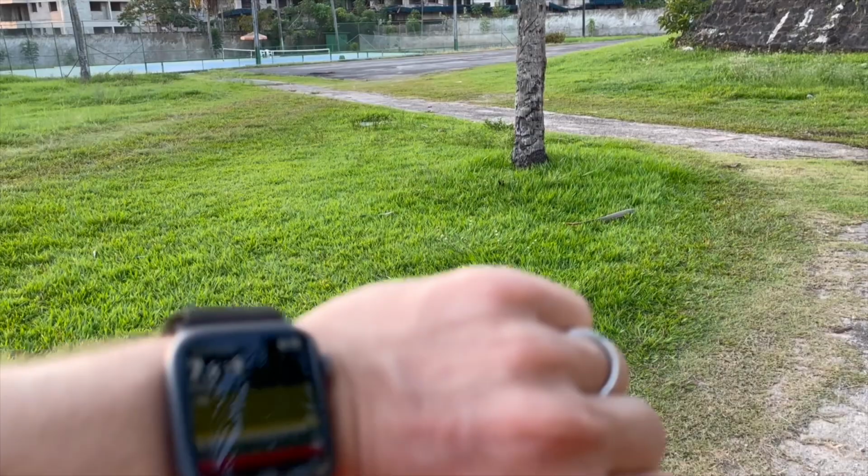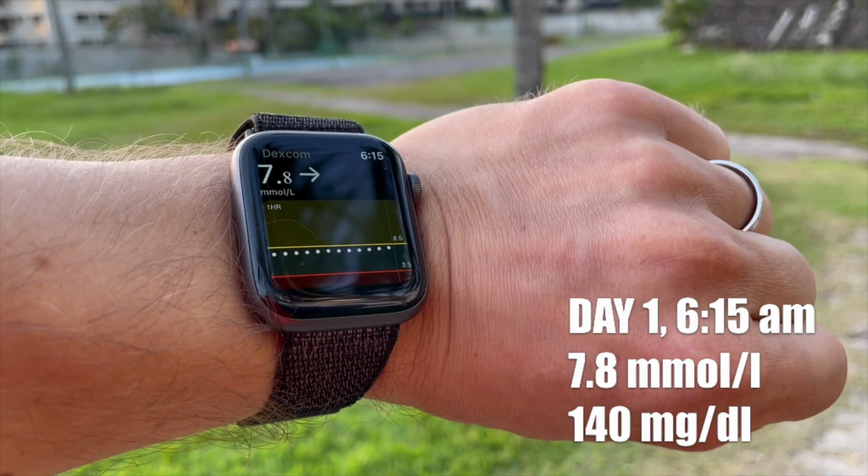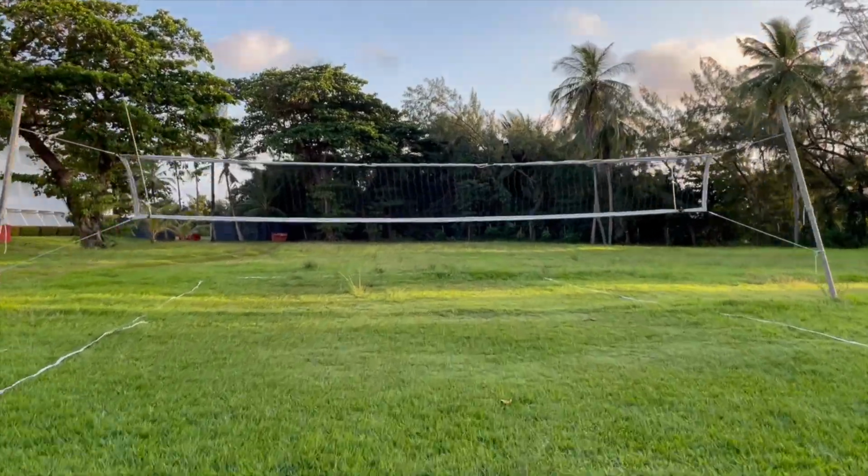6:15. I've been walking for 15 minutes and I'll show you what my blood sugar is. So it's actually going a bit up. I will check again in another 15 minutes because I think it will now start going down. Remember, there is a bit of delay because I'm using a CGM and there's a bit of delay between the blood sugar and the sensor glucose that the Dexcom sensor is giving me.